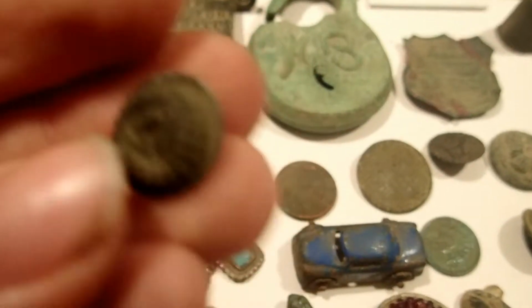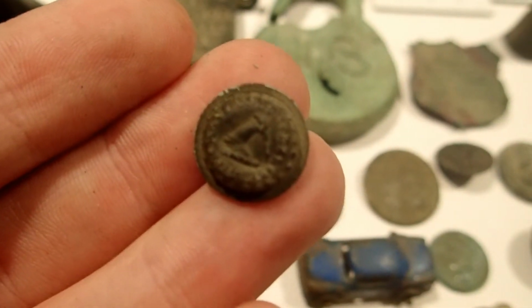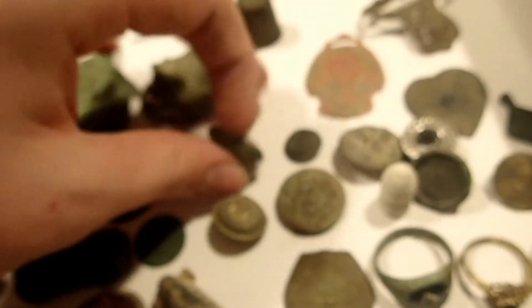If I can figure out which direction it goes. Right there. Stunning button. It's very small, but it was awesome when I found it. I freaked out.